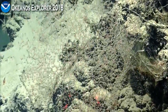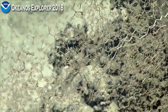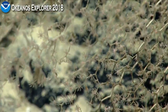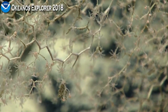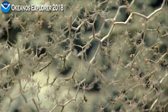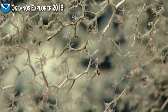Although it's not a morphology I'm familiar with. This one is very much fan-shaped, a very large, planar fan. Not too much three-dimensionality here. It looks like a honeycomb. They have branches, a very distinct branching pattern. That's actually one of the characters that can be used to identify corals in this genus, Chrysogorgia.